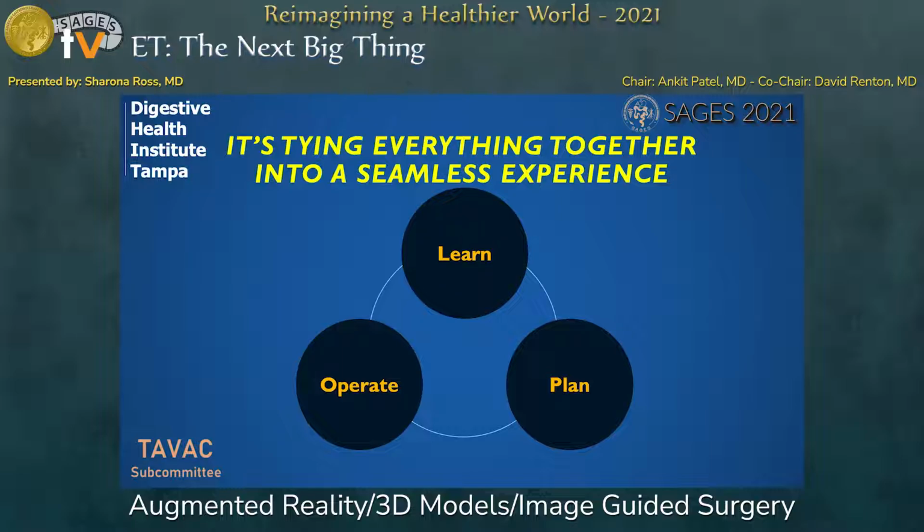With this, what you used to learn is what you operate with. So every touch is enhancing your skills, and there's a feedback loop for continuous improvement. What you plan for the operation, what you plan to operate with, is integrated with what you operate with, so information is optimized and customized.